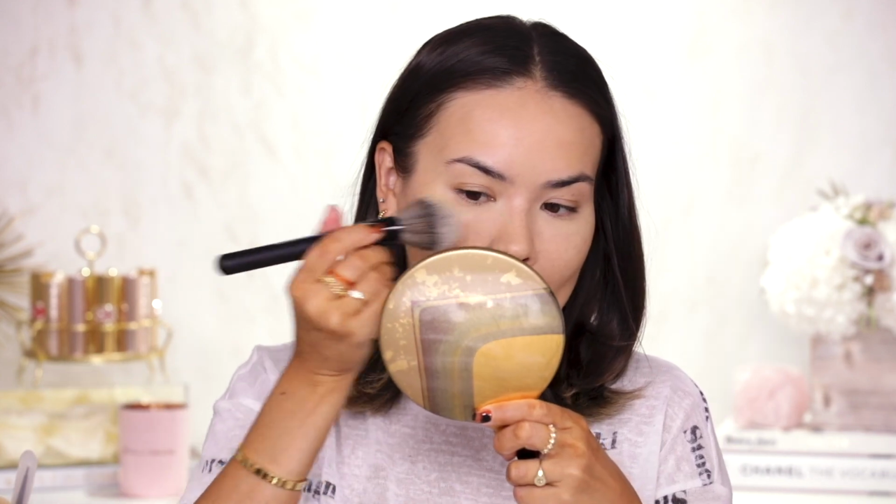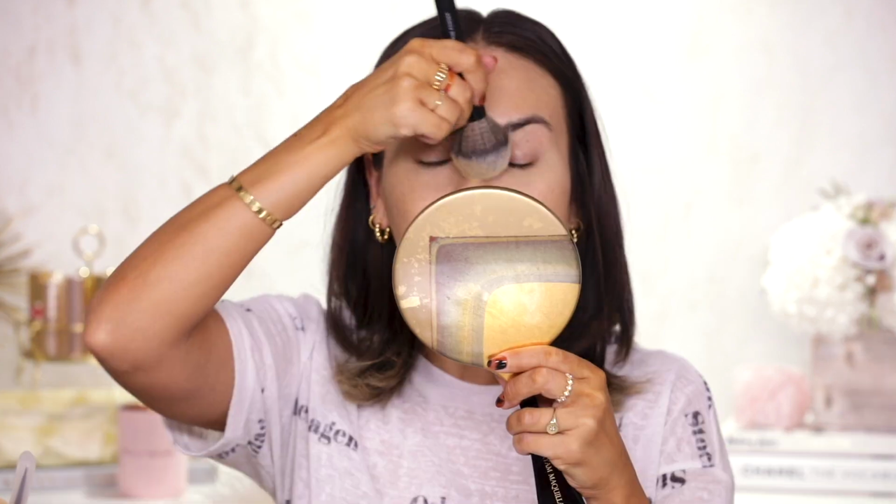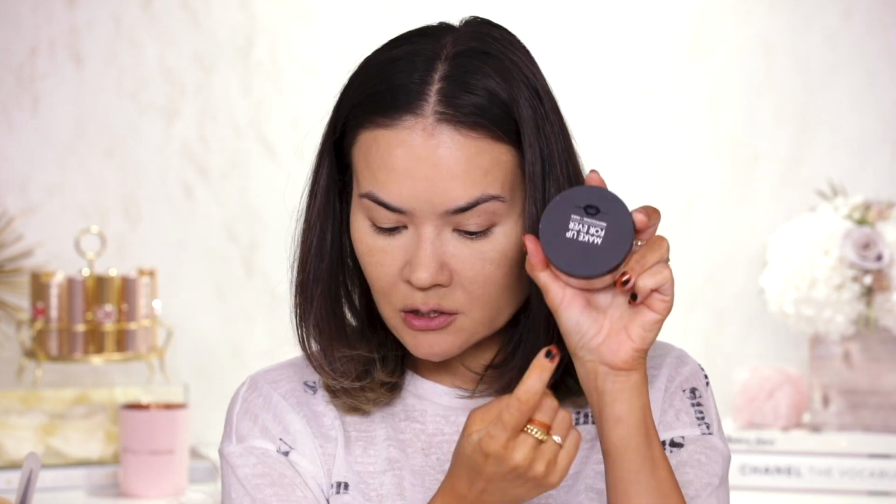Also, this is a powder that I find to be very reliable and extremely long wearing. It's something that perfects the skin, makes it look better. And it actually kind of reminds me of Bare Minerals Mineral Veil, but the pressed powder version, the one that I've been loving. This powder, I will say, is like the loose sister of that Bare Minerals pressed veil. This is $37. Definitely a fave this month.